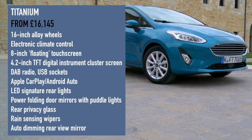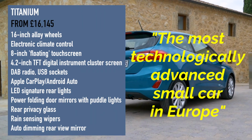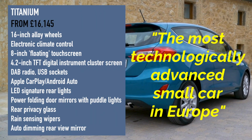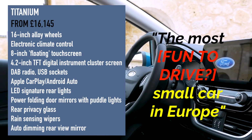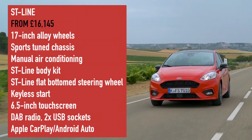This is where the Fiesta really starts to feel like the sort of car that Ford claims it is. However, if you want your Fiesta to feel like the sort of car it used to be, you need to go here. There are some differences in kit with ST-Line, but that's not really the thing. The one thing that's very clear about the Fiesta straight away is that they've put some space between the sportier ones and the non-sporty ones.